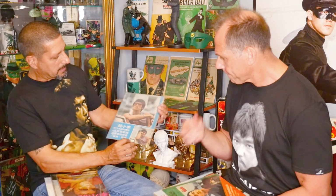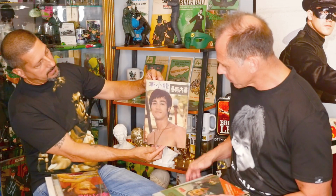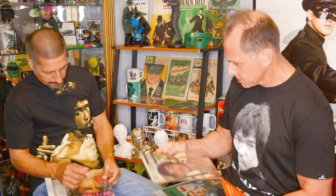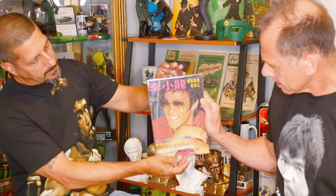Here's another beaut. That's the back cover, and there's the front. Yep. Another nice rare one. Mm-hmm. Bruce chilling there with his necklace on. There he is sporting his sunglasses. Yep. I love that cover on both sides. Smiling, yeah. Yeah, that's a rare one too.